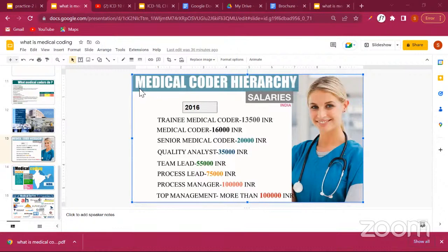You can ask them. The live project will be in the form of mock projects, because particularly in this field, there are a lot of privacy rules and laws. Once you join any medical coding company, you are required to follow those laws and regulations, because there is a law called HIPAA, the Health Insurance Portability and Accountability Act, and you all come under that.